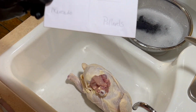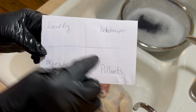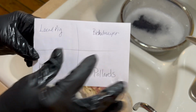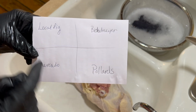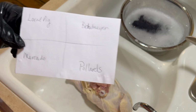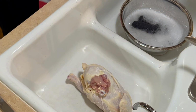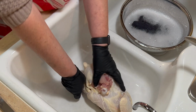Now, I am going to put these in order on my pan. I made a chart of how I'm going to place them in my pan. I have the two bigger ones kind of across from each other since I didn't want them to be scrunched in there together. So Local Pig, Bickelmeyer, Pollard's, and Mercado. So I'll lay that over here by my pan so that I can remember that.